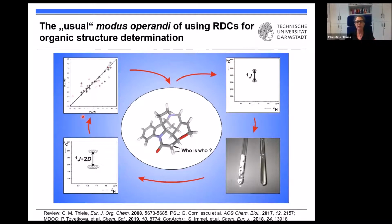So what you usually do is you take a number of structural proposals, for example, the different diastereoisomers and the different conformers of the different diastereoisomers, and you fit your data to these structures, and then you have this verification or falsification of structures. Of course, the more complex your compound is, the more stereogenic centers you have, the more flexibility you have, the more complicated this approach gets. And there are some cases where you cannot discriminate the compounds anymore because you have too much flexibility, for example.